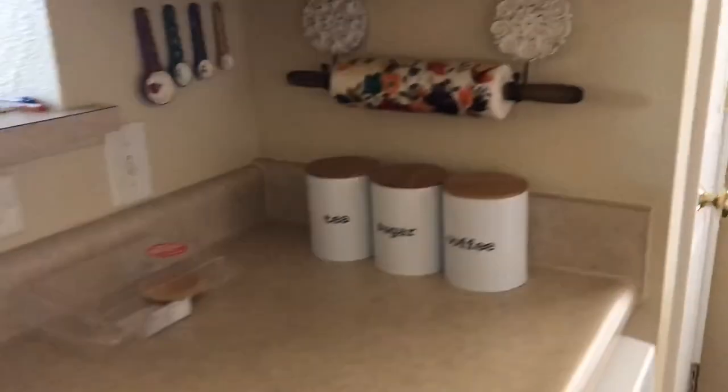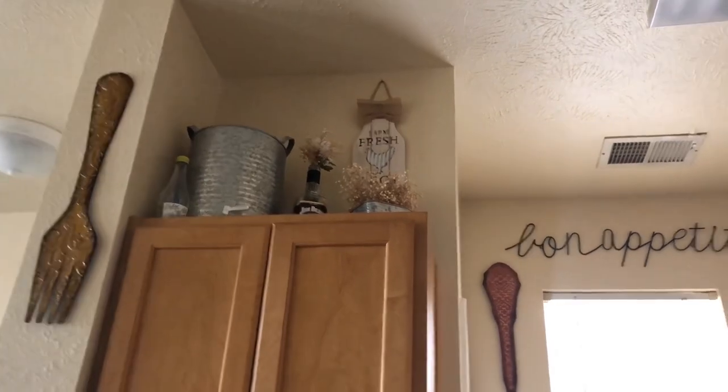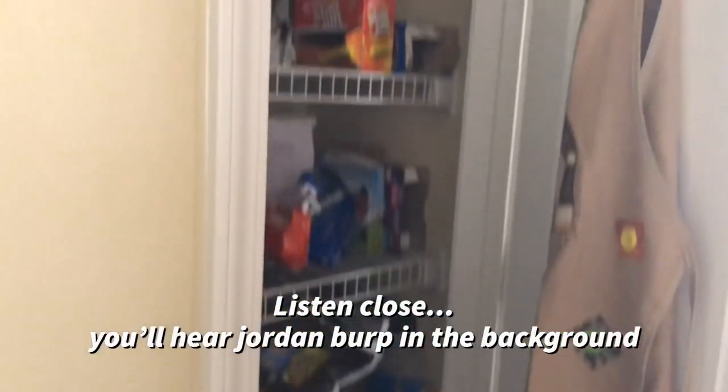And then above that is a cabinet that we keep all of our cups in. So we have a fork here, a spoon here, and a knife here. But up top we have just some flower arrangements that me and Jordan's mom put together and organized in a way that we thought went together. And then this is the pantry right here. It's just a small little pantry, not very big, but big enough for us.